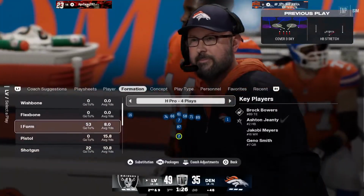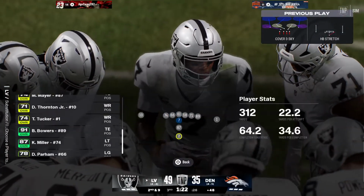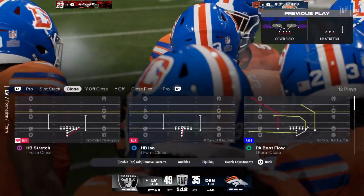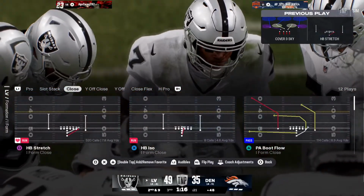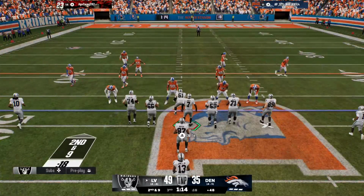Defensively, we always know that he is tough and run supported. I think the way that he gets there is he understands what an offense is going to do before the ball's even snapped. A great job of scouting prior to the game, then reading, reacting, and taking the right path to the ball carrier. 2nd and 9.